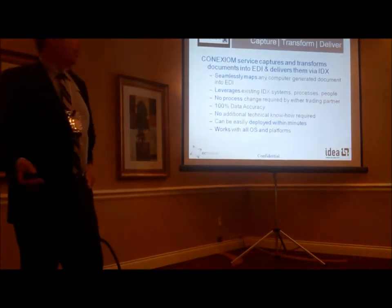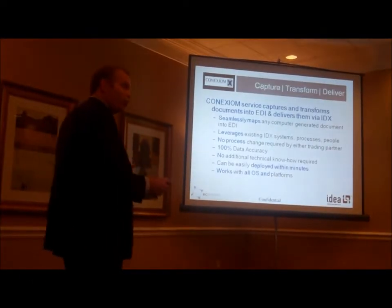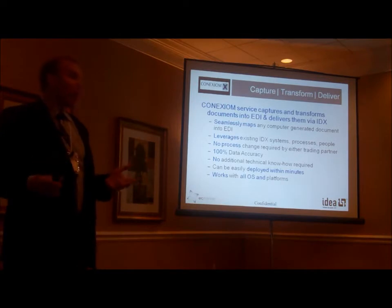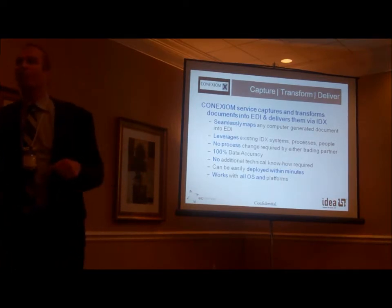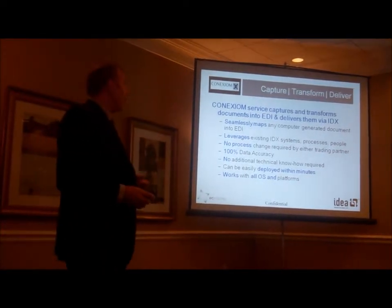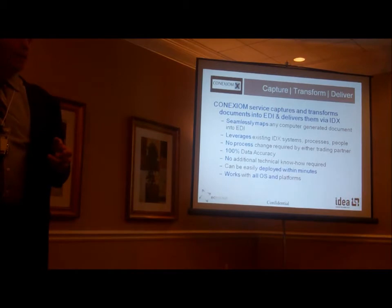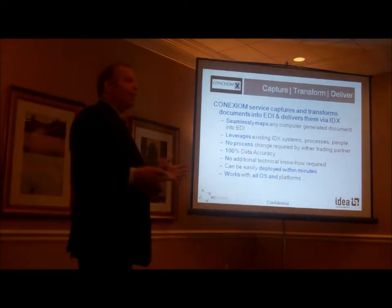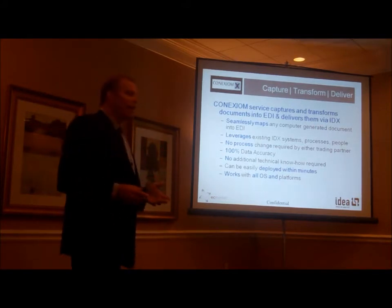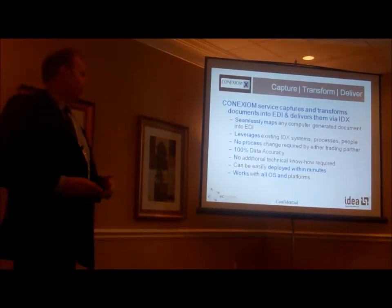So what is Connexium? Well, it's a service that seamlessly maps documents like purchase orders, and we're going to specifically talk about purchase orders today, but it can do invoices into EDI, and we're going to talk more about how that works. It's going to leverage your existing IDX system today, so if you've already got IDX, you're going to be able to leverage that, the people and the processes. It's 100% data accurate, and we're going to talk more about other solutions that do this today in the market, such as OCR. You or your trading partners don't need any technical knowledge to do this. You've already got the knowledge to do this. It can be deployed in minutes, and it works across all major operating systems and ERP systems that are out there today.